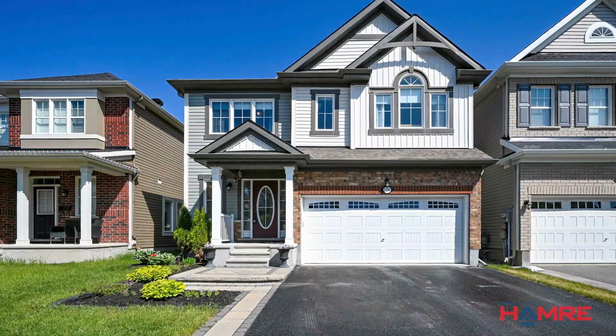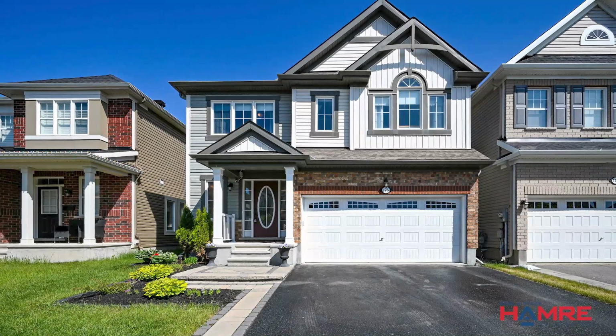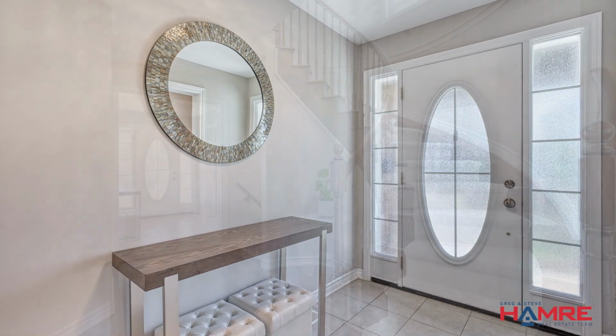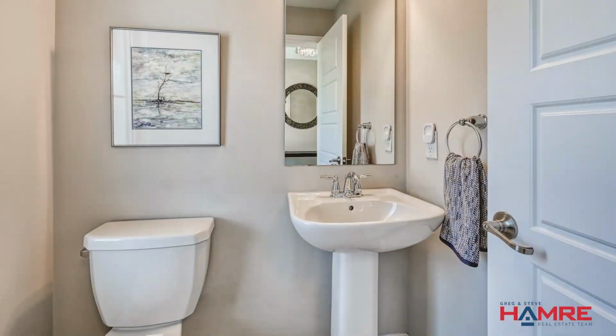an impeccable craftsmanship found throughout the home. Upon entering through that front door with side light windows, you'll be captivated by the tiled front entrance, which leads you to a convenient walk-in closet and a tastefully appointed two-piece powder room.